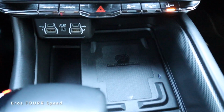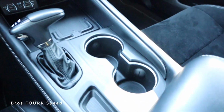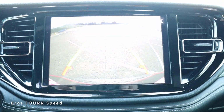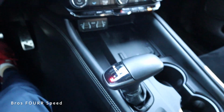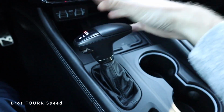Underneath that, there's a wireless charging pad along with some auxiliaries and a little bit of storage if you need to use that. There are two cup holders, and then with the leather wrap shifter, if I put this into reverse, you will see that backup camera up here, which we already showed. If I go down into drive and pop it over into the manual setting, that is how you can use these paddle shifters. We will test those out once we get this out on the road.